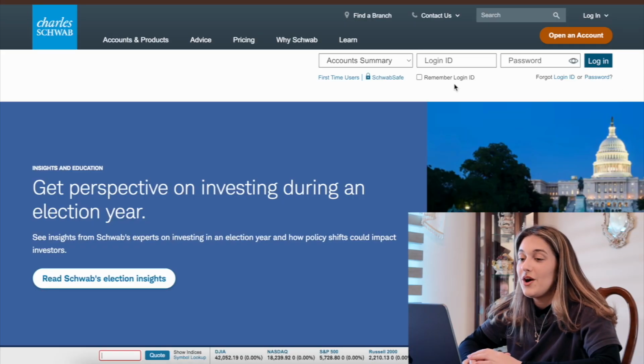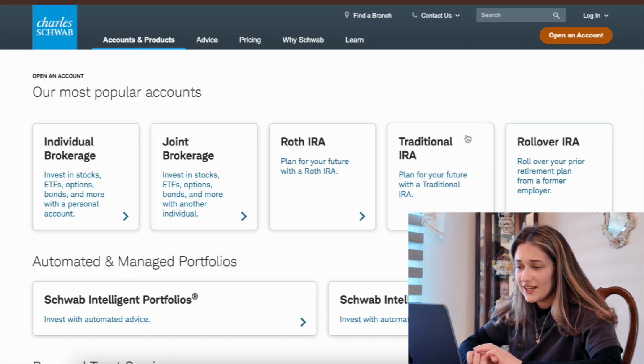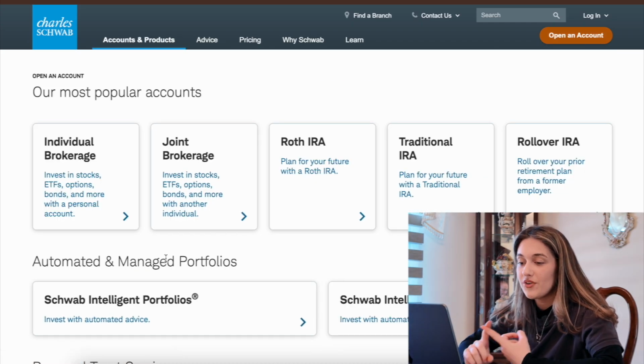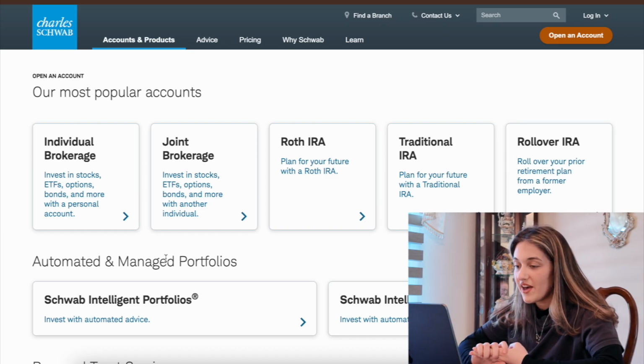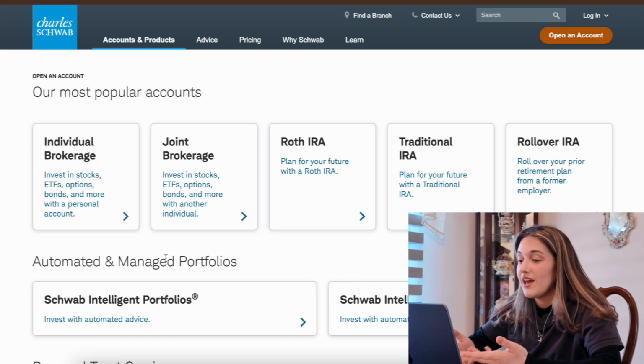So if you want to do Charles Schwab, like we are both familiar with, we're just going to do a step-by-step on how to use this. If you go to the home page of Charles Schwab, you'll see an orange button in the top corner that says Open an Account. And when you click on that, you're going to see Individual Brokerage, Joint Brokerage, Roth IRA, Traditional IRA, and Rollover IRA. And those are all of their most popular accounts that they're giving you the option to sign up for.